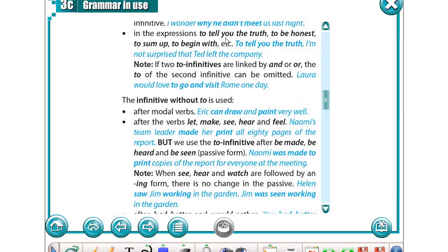We use it also with the expressions to tell you the truth or to be honest, and to sum up, to begin with. To tell you the truth, I'm not surprised that Dad left the company. Okay? Like this, to tell you the truth. But if two infinitives are linked by and or or, the to of the second infinitive can be omitted. Like what? Laura would love to go and visit Rome one day. We didn't say Laura would love to go and to visit. No, we omitted the second to. Why? Because we have an and here.